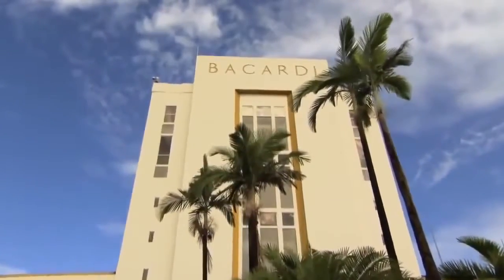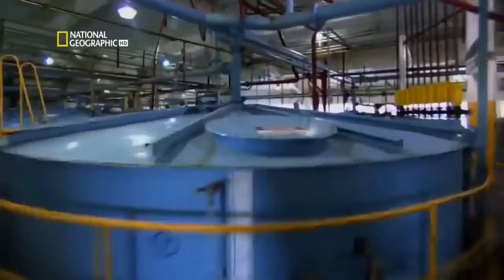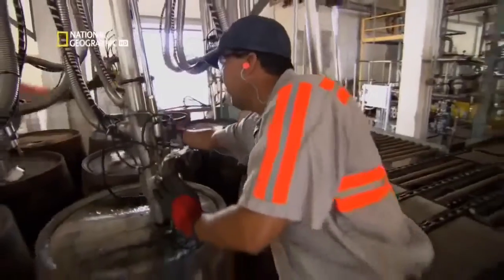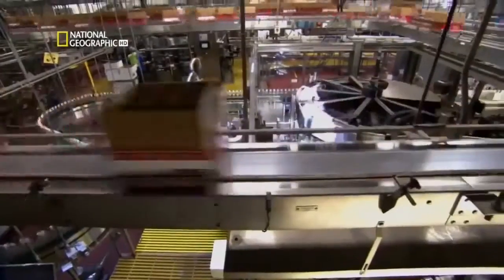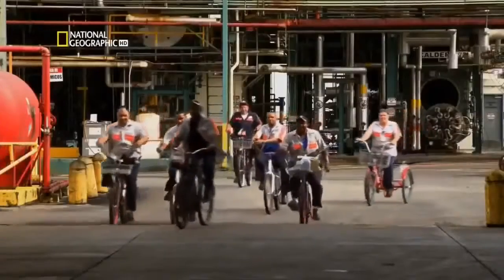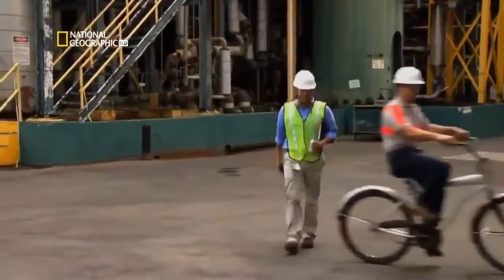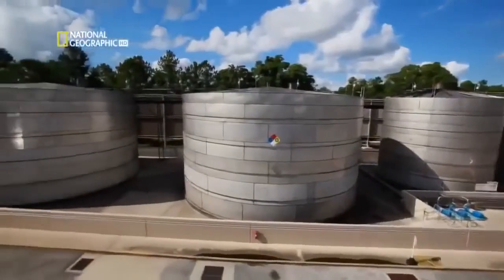This is the Cathedral of Rum. Bacardi's main distillery near San Juan, Puerto Rico. Here they produce more than 200 million bottles of rum a year to sell in more than 100 countries. A new shift begins. On a typical day, they process more than 150,000 liters of rum.